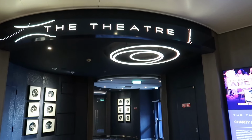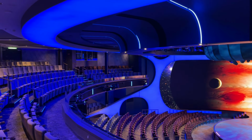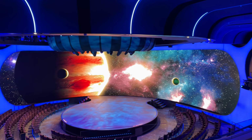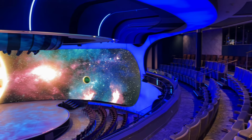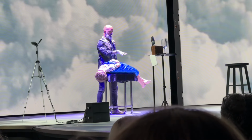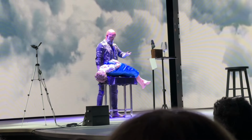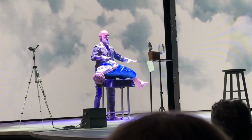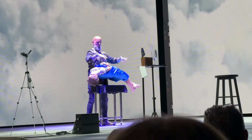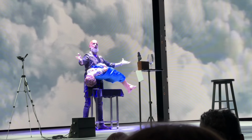Unfortunately, the theater is closed at the moment, but we will put a couple shots in if we saw any of the shows that we saw, and just some pans of the theater itself, because it's a really amazing high-tech theater with a giant screen. I think the director of entertainment said that there's 17 million pixels in the screen, which is absolutely massive. It surrounds the whole theater too and totally immerses you in the show. But definitely don't miss out on the performances here on the ship while you're on board.